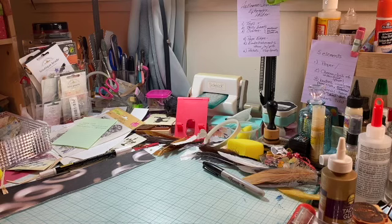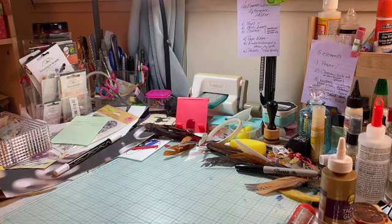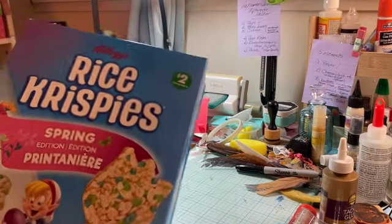Okay, no judging me. I have not cleaned my desk. I left it and left. Okay, I was going to show you the, anyway.